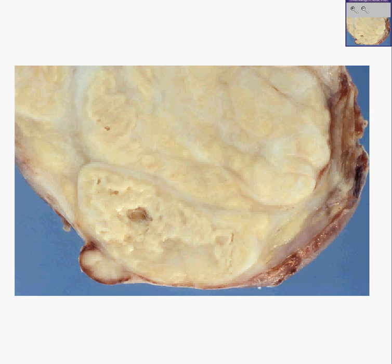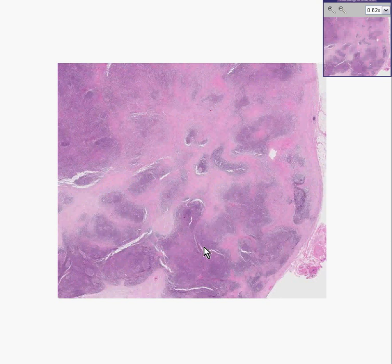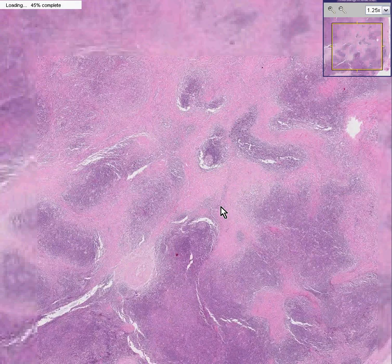Here's the slide now. We're lucky enough to have taken a nice slide through this area. And we could now once again see microscopically what we already knew grossly. Here are the thick fibrous bands, and here are the lymphoid nodules. Now, I'm going to make your mind think even much simpler, because when I told you there's only two kinds of lymphomas, that's either Hodgkin's or non-Hodgkin's.